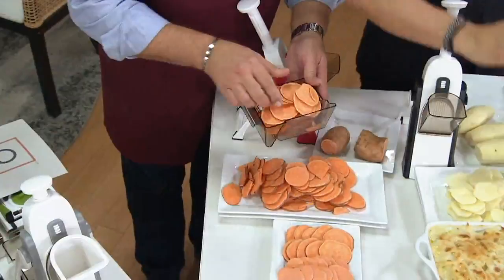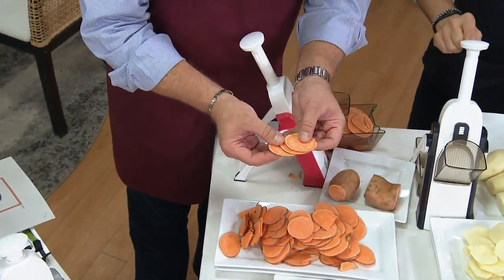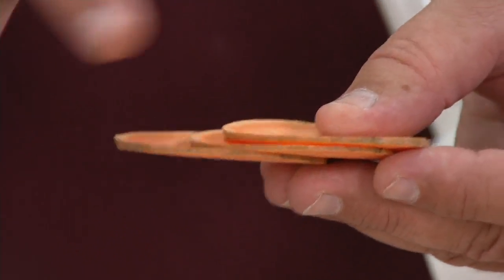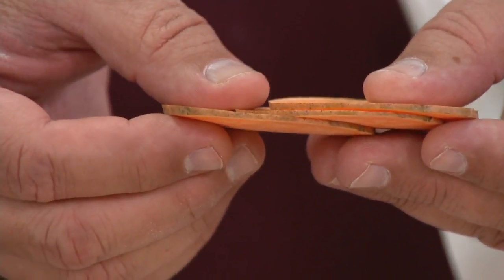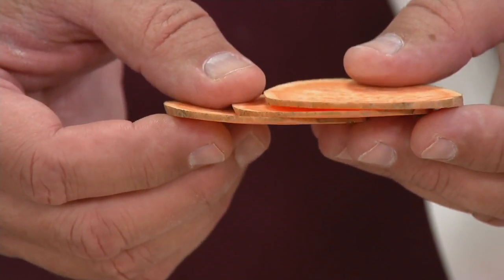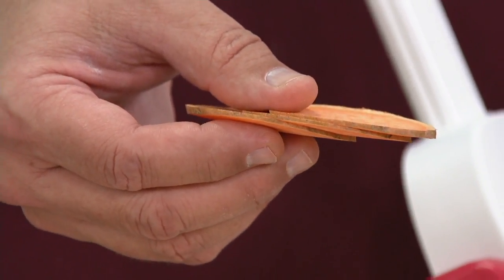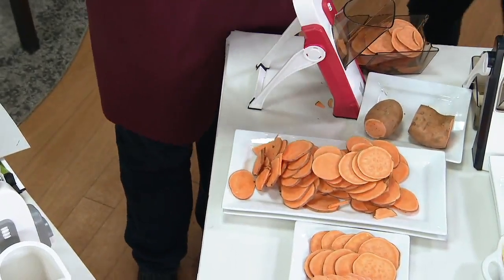But look what I've got in the bowl. Look at this, the same size, like poker chips. Exactly. Why is it so important that these are of uniform size? Well, because in a professional kitchen, which is now going to be your kitchen at home, it cooks evenly. When you cook it once, it's all cooked the same. There's no guesswork. And everything layers beautifully, and it's perfect.